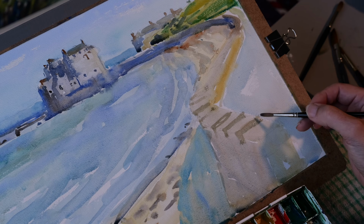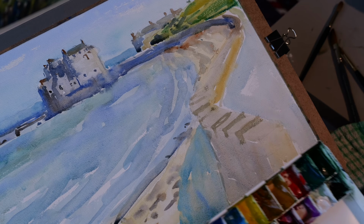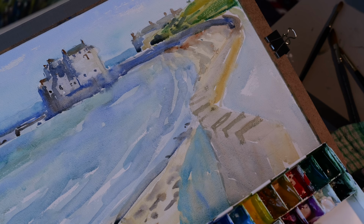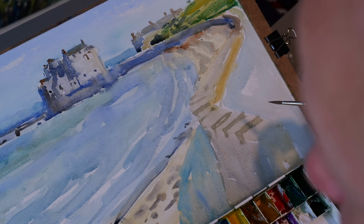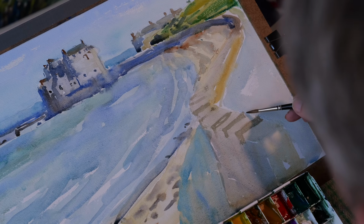Yep. Already that's given it a sense. Move the picture over a bit. There we go. Just so that I can see it on my computer screen. So now it really is a question of working out how to do it.